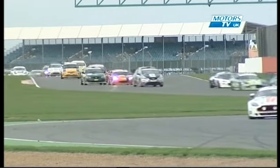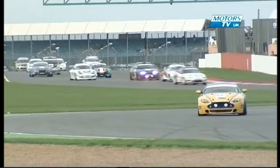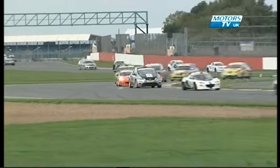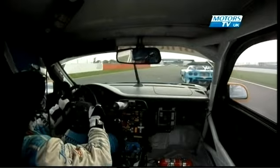And the rest of the field all filter their way through, trying to find a piece of circuit. Remember, 24 hours of racing. No need to go hell for leather quite so quickly. And everyone seems to have made it through. We had all 60 starters, by the way, start on circuit.